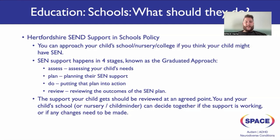Schools offer SEND support in 4 stages. These 4 stages are known as the graduated approach. It's also known as the Assess, Plan, Do, Review cycle. Firstly, a school will assess your child's needs to see if there are any special educational needs. They will then plan the support. They will put that plan into action and then review it at an agreed time. After the review, they may reassess your child and start the assess, plan, do, review cycle again.